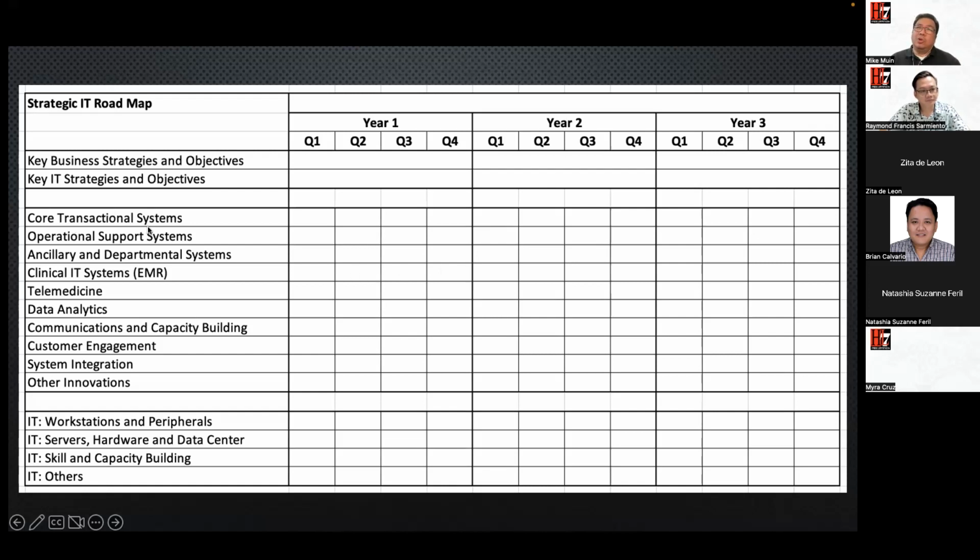Sa operational support systems, maglalagay ka ng HRS, no? Pagka nilatag mo yan according to this header, no, lahat sila, tapos yung bawat system or yung kung may product name na, no, sabihin natin na ang product nyo is Cerner, no? Mayaman kayo, naka-implement kayo ng Cerner. So dito kayo sa clinical, Cerner EMR, no? Naglagay nyo dito 18 months, no? Pag ganun. Pag nakita niyo yan ng sabay-sabay sila, makita niyo, wow, overwhelming.